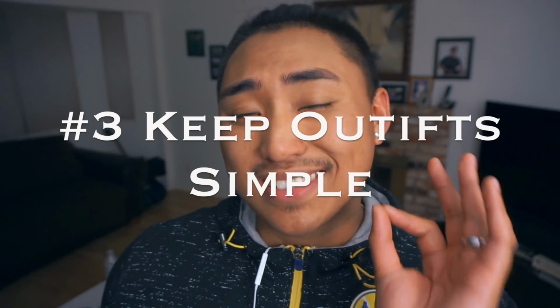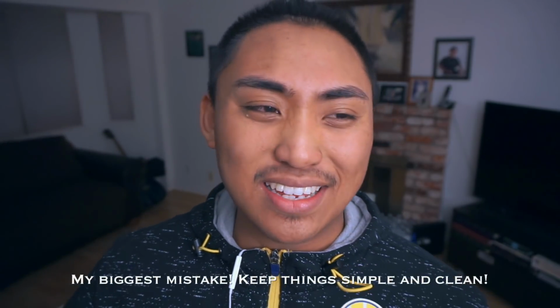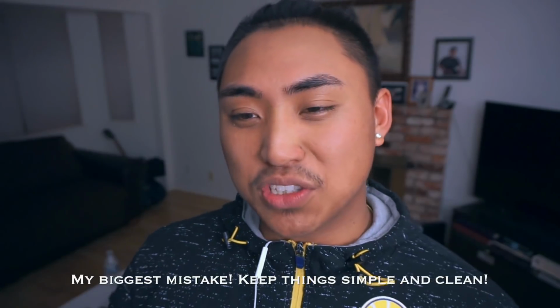Tip number 3, keep the model's outfit simple. Now, I see this all the time, especially when people are starting to shoot portraits, or fashion portraits, I should say. What they'll do is they'll go out there, put a bunch of chains on their model, throw a bunch of swag on them, different colors, different patterns, all this stuff that's conflicting. And then they'll even throw them into a really cliche setting, like under a tree or maybe against a wall.